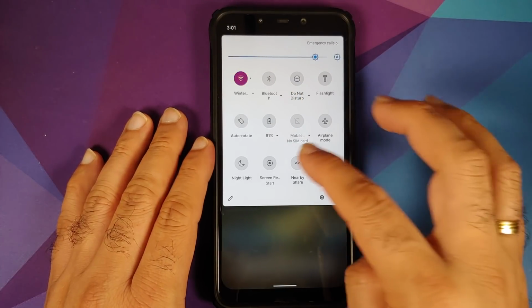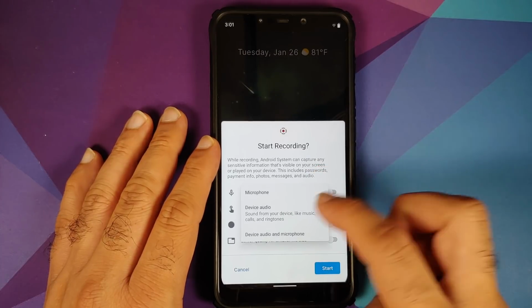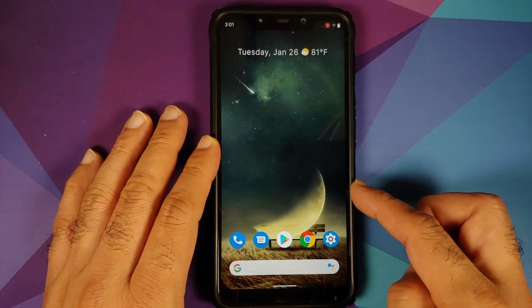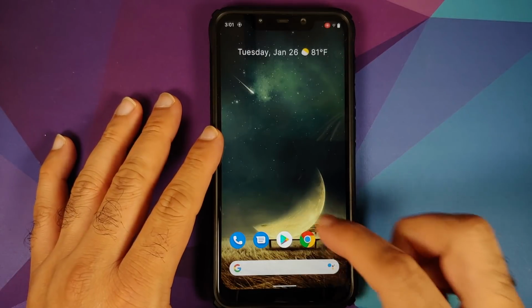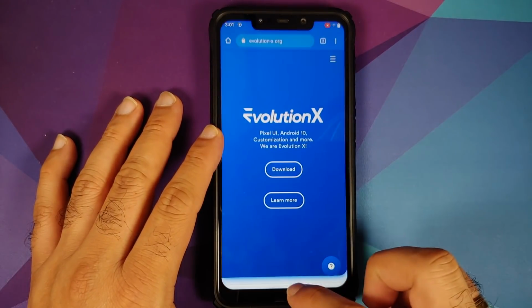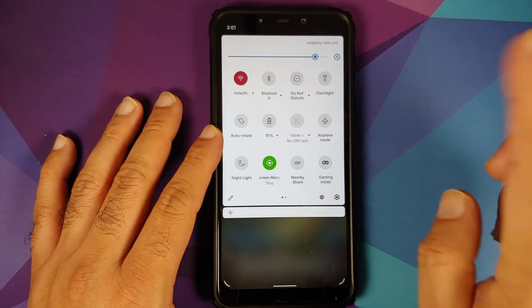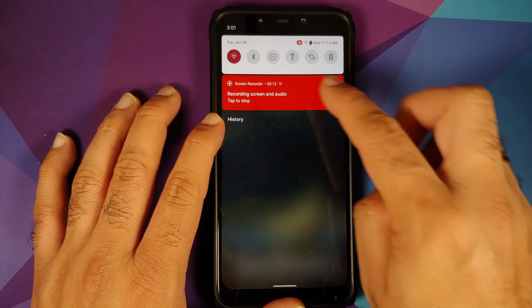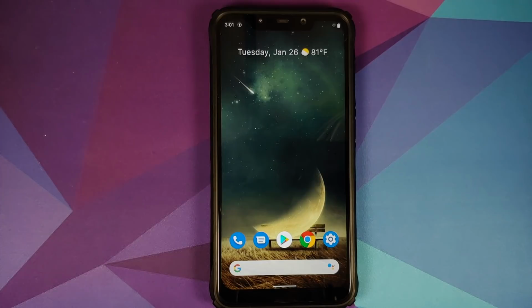And other than that, you also have the screen recorder from Android 11, which does let you record device audio and microphone at the same time. And let us start it. There it is, screen recording has started, and there is no UI lag when you are recording your screen and microphone at the same time. And yes, you do have notification history here as well, which is working without any issues.